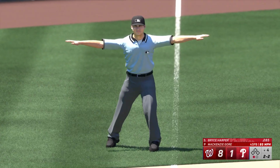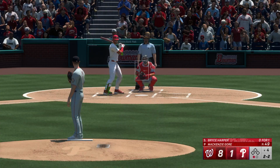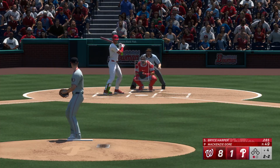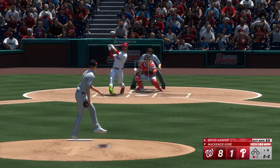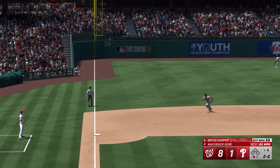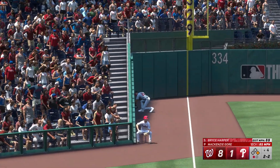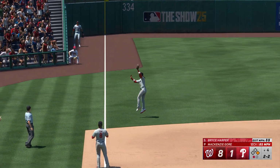Harper checks his swing. Appeal down to third. No swing. In the air, left field, down the line, and it stays fair. Around first and hustling for second, and that's a two-bagger.